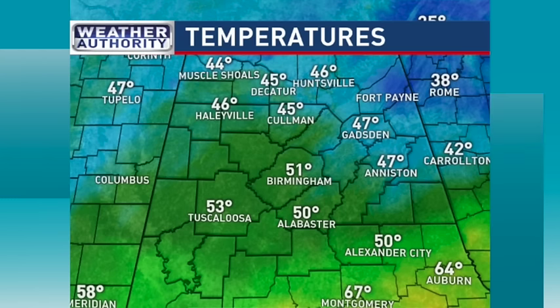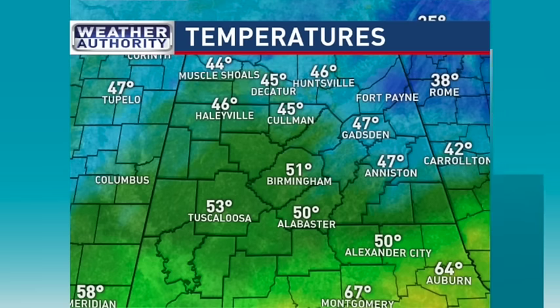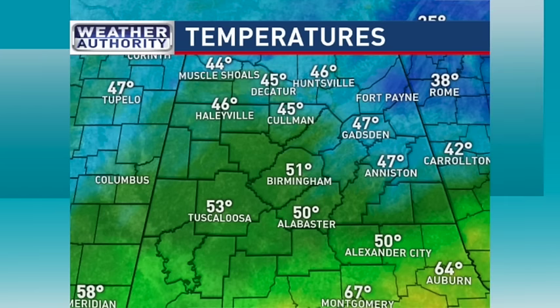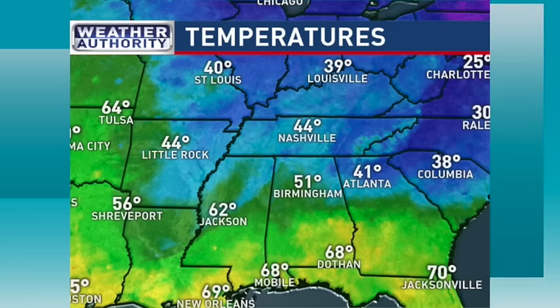And again, look at the numbers and you can see that it's nice and cool and stable over the northern half of the state. There's a warm front clearly between Birmingham and Montgomery. Huntsville 46, Birmingham 51. You cross the front, you've got 67 at Montgomery and 64 at Auburn. And down to the south, you can see upper 60s for Mobile and Dothan.